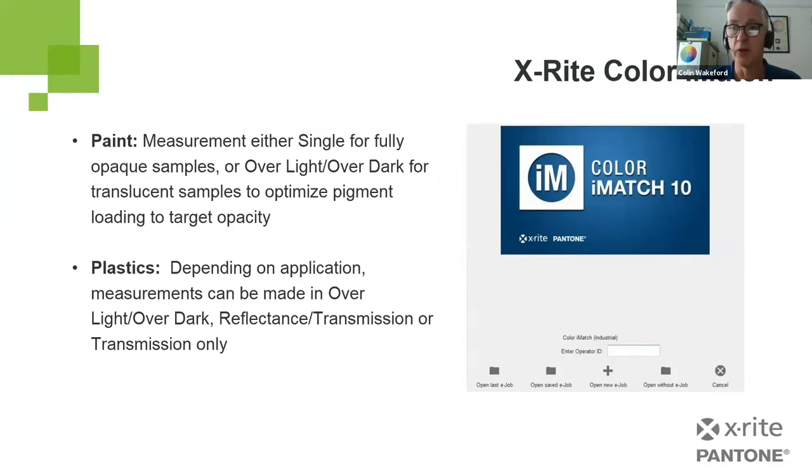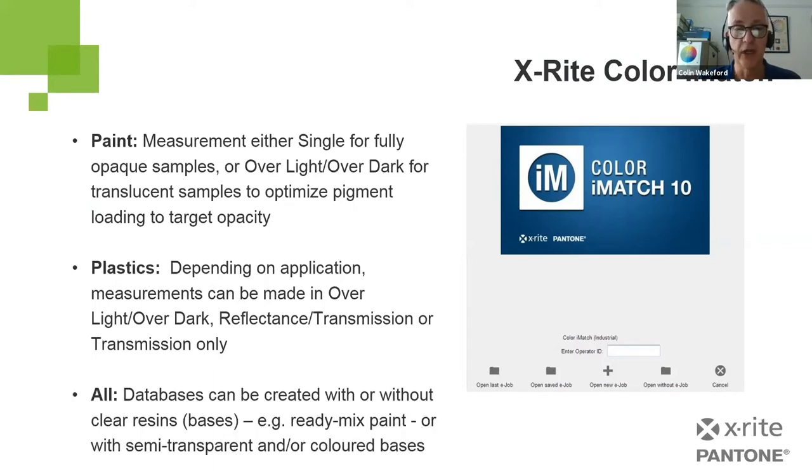All databases, whether for any of these paint or plastic type applications, can be created with or without a clear base. For example, in a ready mix paint application, the base will be the white. So it's not necessary to always have a clear component in there, which might be a dummy that isn't going to be used. There's no need for that at all. It will be the database as you would use it in your lab and your factory.